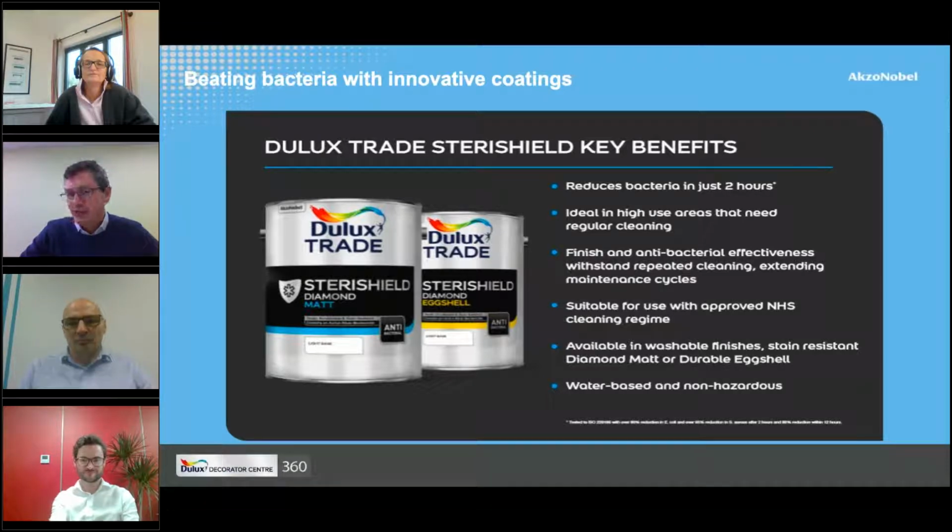So let's talk about those hygiene coatings. So if we start with decorative hygiene coatings, and I'm here talking about what's on the screen, primarily Stericyld Diamond Matte and Diamond Eggshell. So those decorative hygiene coatings, they have to kind of do three things well. First of all, they have to keep surfaces hygienic by reducing bacterial populations. Usually we're talking about on wall surfaces.